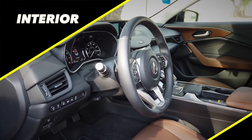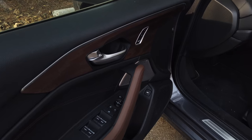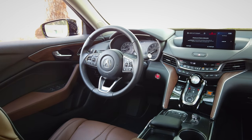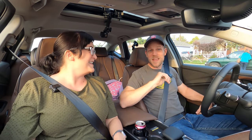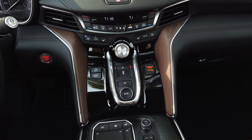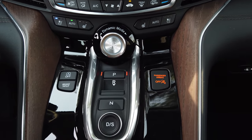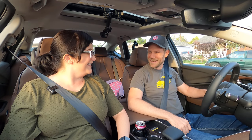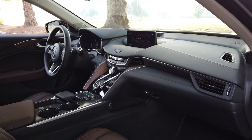Kicking things off, interior. What are your thoughts about the interior of the Acura TLX? It really reminds me of being in an Acura NSX. Whoa, come at me with the brags here. Oh, tell me about all the times you spent in supercars. It's true, though. We did road trip an Acura NSX supercar. In that spirit of you don't know things, but you know things, literally the first thing you said when you got in here was, oh, it's like the NSX. And I was like, you know what? You're right. Ooh, I told you that? You did tell me that. A lot of NSX vibes in here.